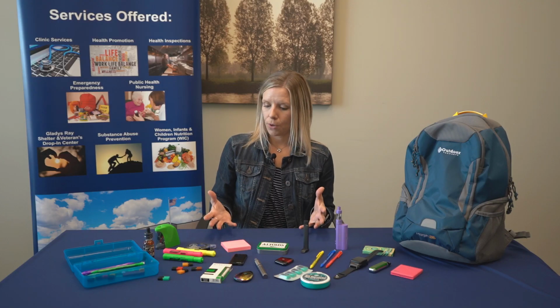Why are we so concerned about all of these products? Well, vaping is not FDA regulated. Vaping devices have not been approved for cessation. So from a public health standpoint, we do not suggest using any vaping products at this time. We are very concerned not only about the new lung diseases that are popping up both in our state and nationally, but also because nicotine can change the teenage brain very quickly.